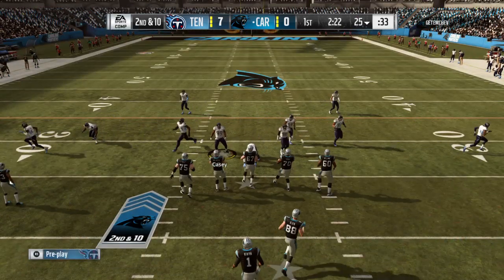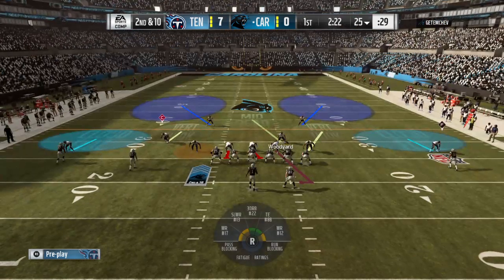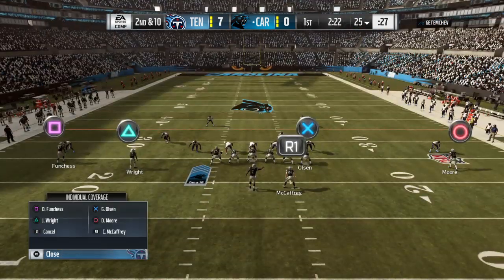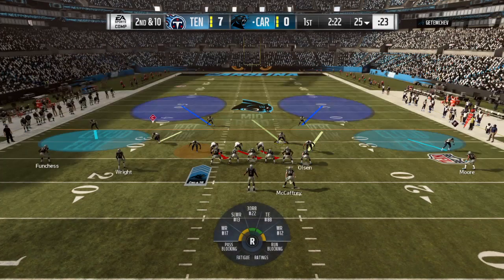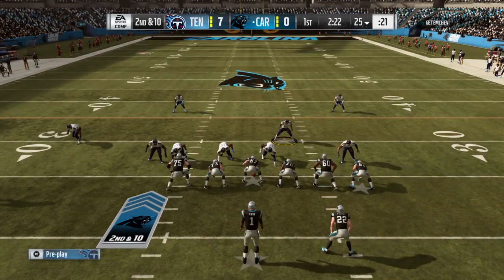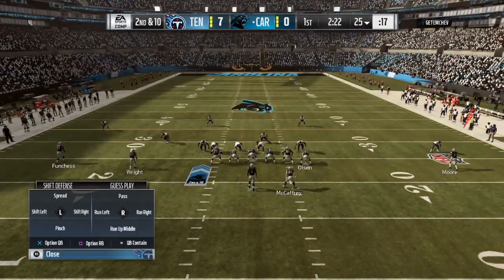Line of scrimmage, again the 25, second and 10. Gun, gun, gun. Check, check, check.